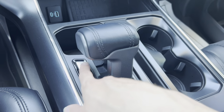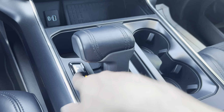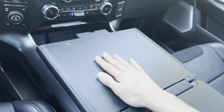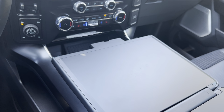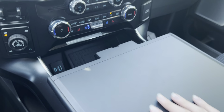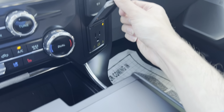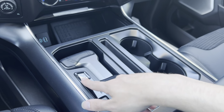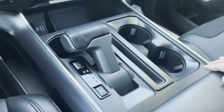And I love this shifter because when it's in park and only in park, you can press this button here. The shifter's going to go down. Press this little button right here, and you've got a little desk. You can eat whatever you may want on here, and use a laptop or whatever. If you need to plug in the laptop, you've got your little house plug there, and everything's going to be great. And then when you're ready to go back into reverse or drive, just press it and it's going to lift back up.